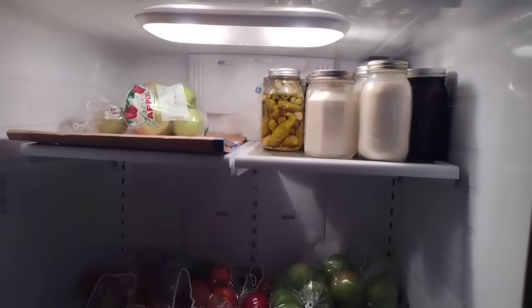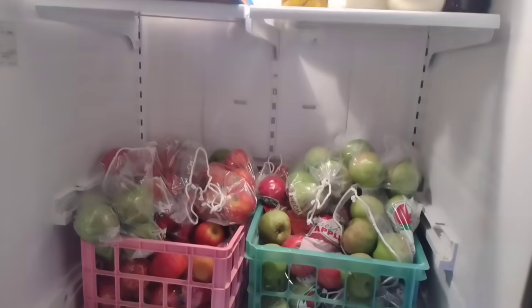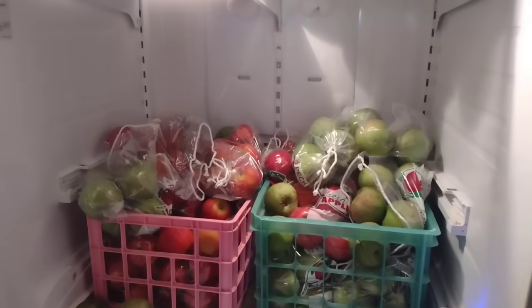All right, next project. We're done with the onions. So the next most important thing to focus on this week are these apples.